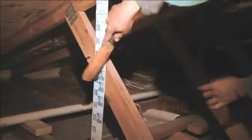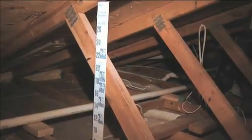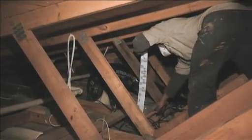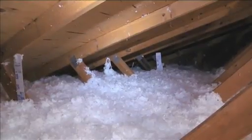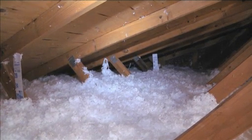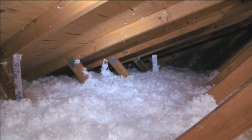Attic rulers are necessary to help you fill the attic with a uniform thickness of insulation. Staple the cardboard rulers evenly throughout the attic, with one for about every 250 square feet. You'll want to blow the insulation until it's level with the desired R value marked on the ruler.